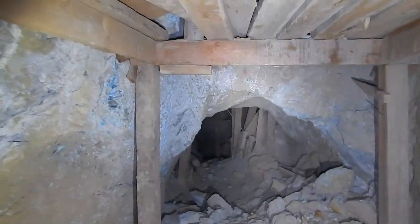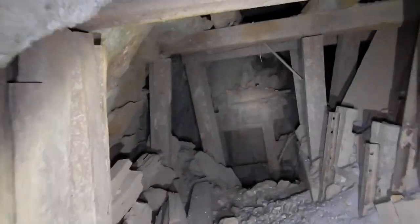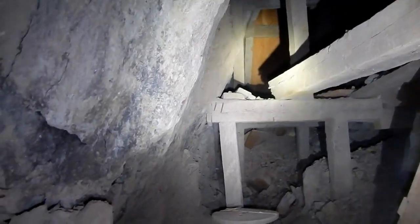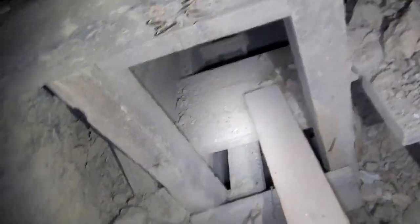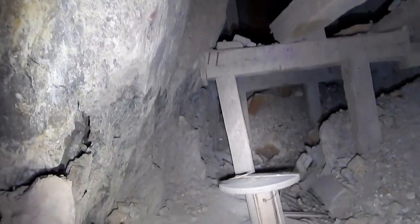Now this way is over towards the shaft. I'm not going to ding around in here too much more because this is pretty sketchy. Some ancient square sets. See, there must be a timbered shaft over there. I don't quite get it. Here's an old spool. Might say something on it. Or not. There's some boxes in there too, but... Yeah, I'm not going over there.